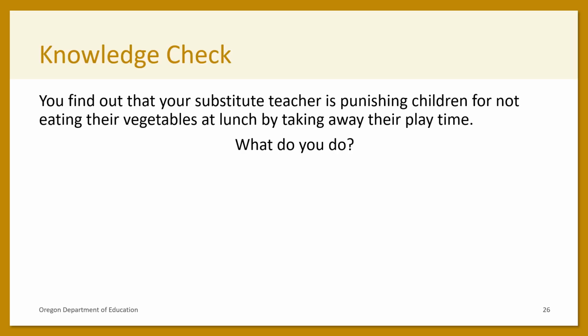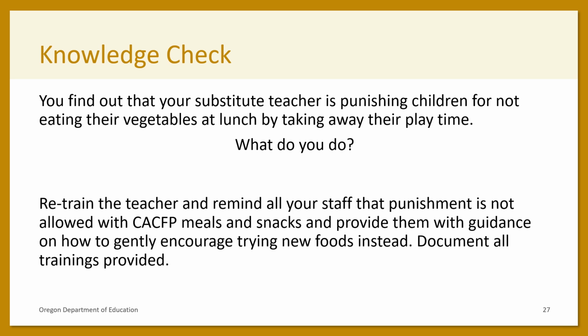It's time for one last knowledge check. You find out that your substitute teacher is punishing children for not eating their vegetables at lunch by taking away their playtime. What do you do? In this situation, you will want to retrain the teacher and remind all your staff that punishment is not allowed with CACFP meals and snacks.